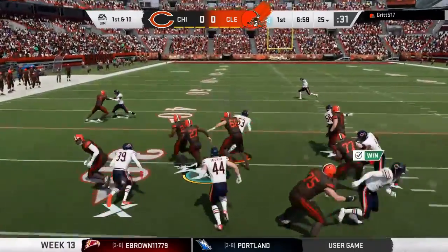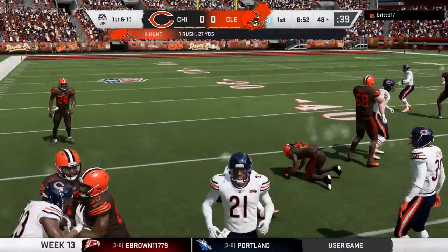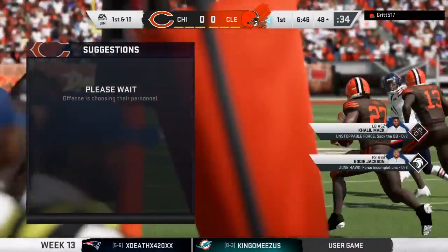A first carry now for Kareem Hunt. They find some open field here. And he'll be taken down, but not before they work it across midfield. A big chunk on the ground there, 27 yards.